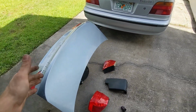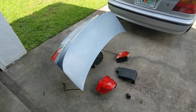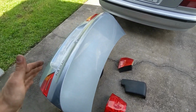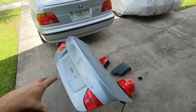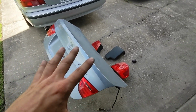And it does have a 30-day warranty, so I can go ahead and return any of this for a full refund within the next 30 days. But in the end, I ended up paying $170 for all these pieces here. Not a bad price, considering what we got. I know that you can probably sell the trunk and the tail lights as a kit, like on eBay or even locally, for between $300 to $400. So that's a good deal.